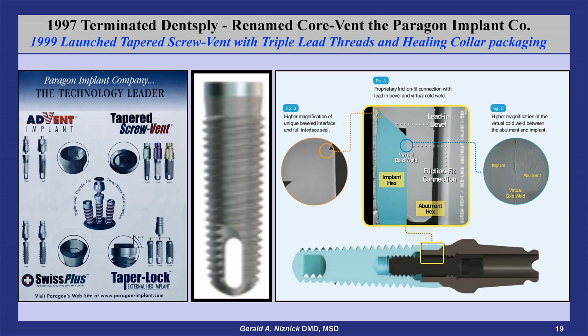In 1997, I terminated the Dentsply contract and renamed the company Paragon. In 1999, I launched the tapered screw vent with triple lead threads, both with fixture mount packaging and with friction fit healing collar packaging. As seen from this cross section, the friction fit actually forms a cold weld between the parts.